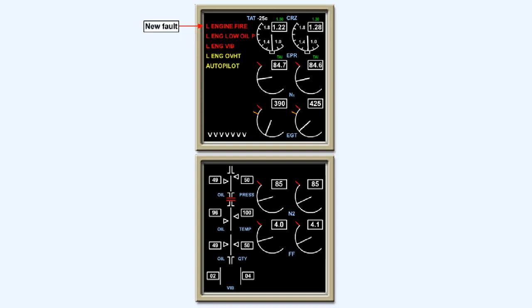When a new fault occurs, its associated message is inserted on the appropriate line of the display. The occurrence of a new fault may cause older messages to move down one line. For example, a new warning message would cause all existing warning, caution, and advisory messages to move down one line.